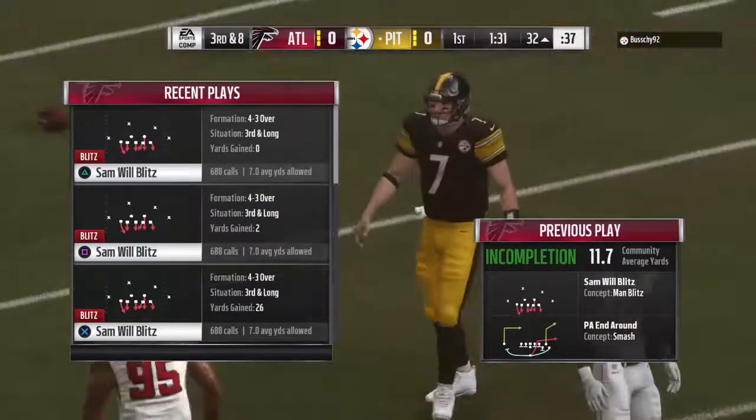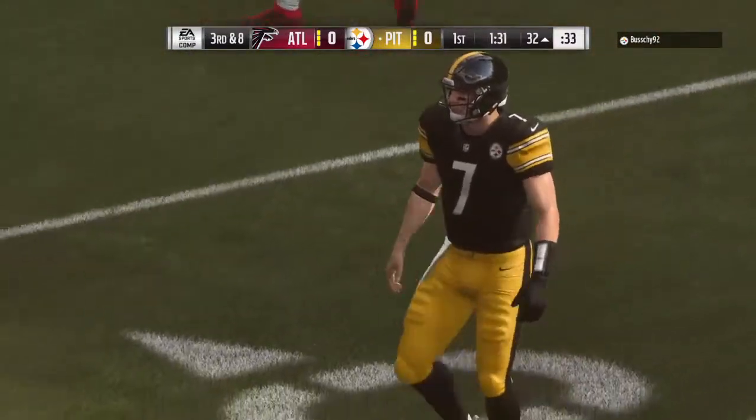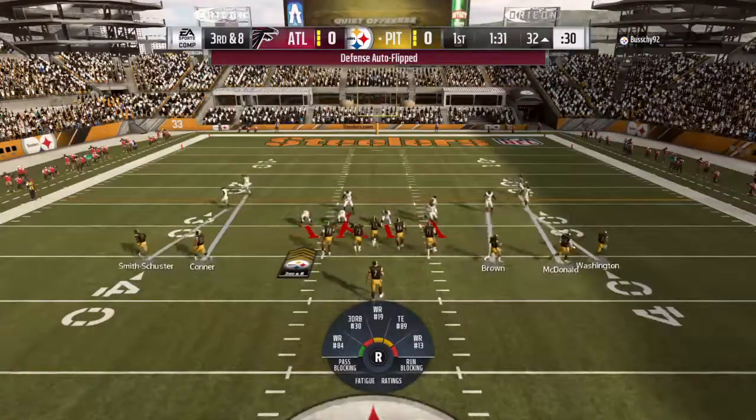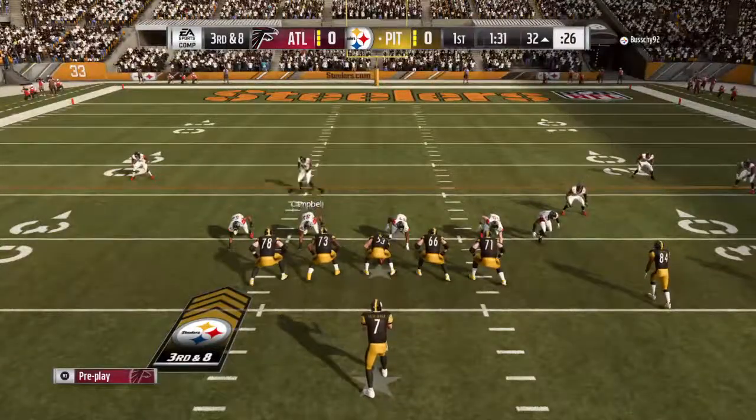A second down pass play there, but it's incomplete. And boy, that one drops incomplete. But if he was hit a fraction sooner, it may have been a fumble. Here comes the 7th play of this opening drive. They've moved it well, but here's third down.